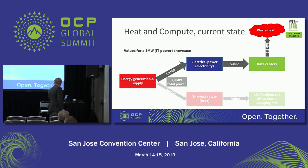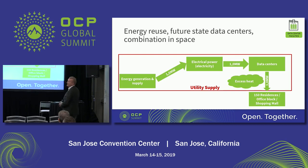power. Would it be nice if at some point in the future we could do it like this? That means take the excess heat and somehow be able to use that for a second purpose. What you'll notice is that the 2.3 megawatts for the current situation goes down to 1. That means we halve the energy that's needed in this future situation. Of course, this is not easy, otherwise it would have been done already.